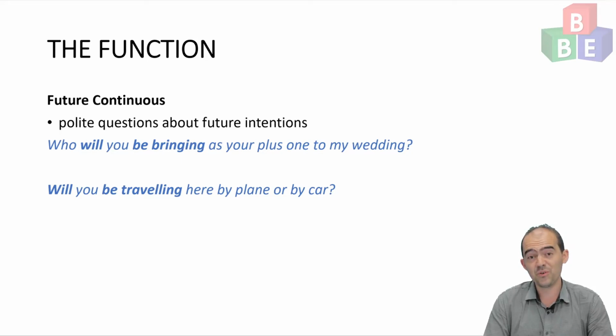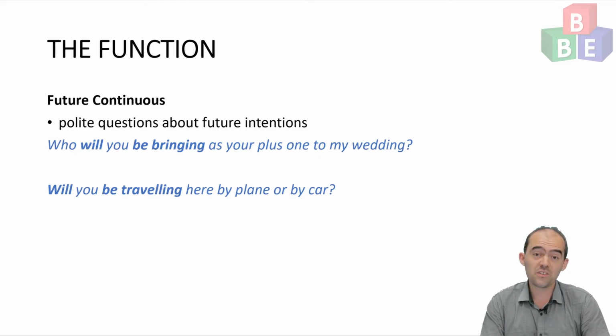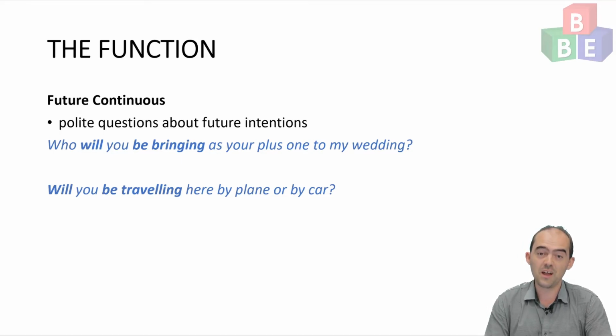I don't have to use the future continuous to ask a question about the future. I could just use will plus infinitive, but when I use this future continuous structure, it makes the question politer.